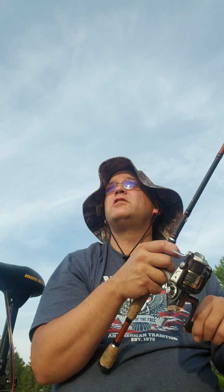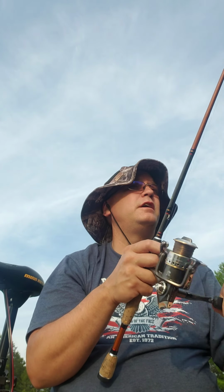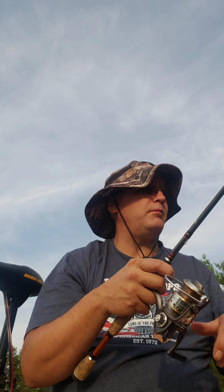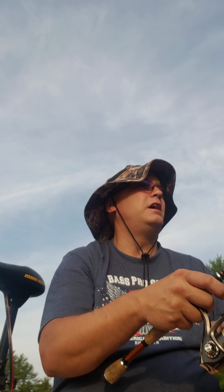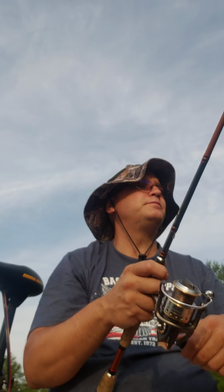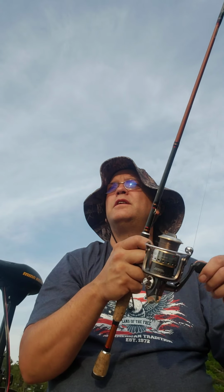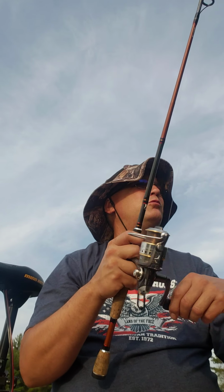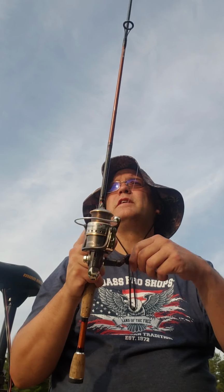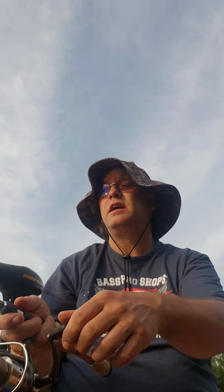It was pretty much a cloudy night last night. Started out as a cloudy day, a little hazy. Full moon was a couple nights ago. Like I said, the front came through yesterday. It was very cloudy up here in New Hampshire, but it was very humid. So I'm hoping to catch a couple fish, locate them, and then we'll see what we can come up with.